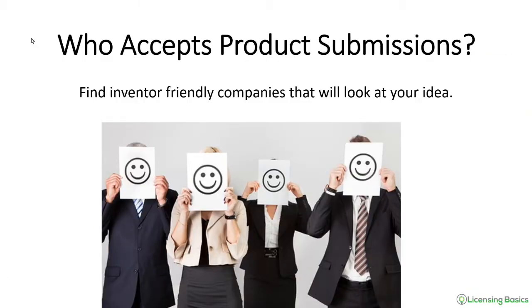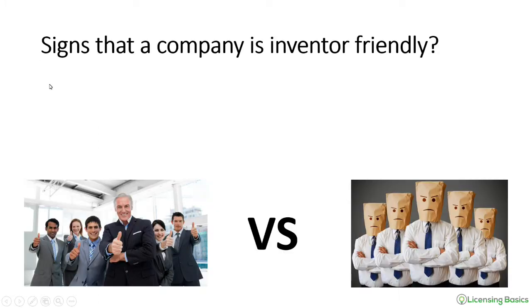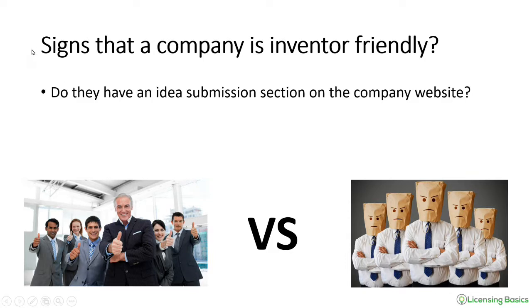So let's talk about who accepts product submissions. Finding inventor-friendly companies that will look at your idea. So how do you know if a company is inventor-friendly? Let's look at some of the signs that a company is inventor-friendly. First off, do they have an idea submission section on their website?